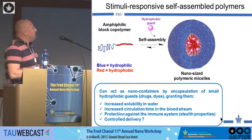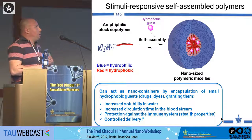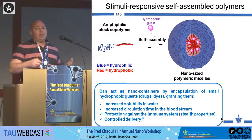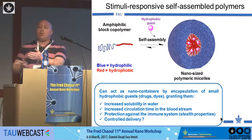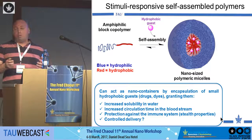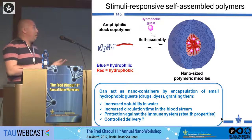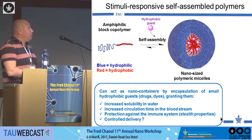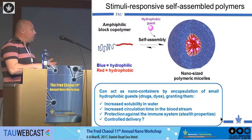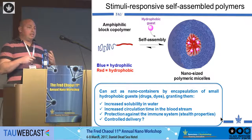I think my first slide depicts that the self-assembly of an amphiphilic block polymer in water can form polymeric micelles that can encapsulate small hydrophobic drugs. I think Peter showed before a couple of neat examples of amphiphilic structures that form nanostructures in water. And I think Ronit gave an excellent talk that showed nanocarriers that can carry drugs or dyes. Obviously, the advantages of such a carrier are the increased solubility in water that the guest gets, increased circulation in the bloodstream, and protection from the immune system. It gives the guest stealth properties.